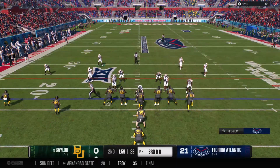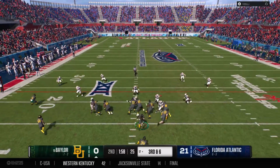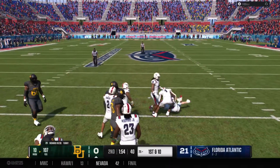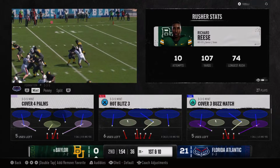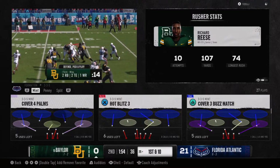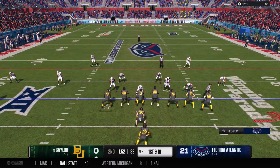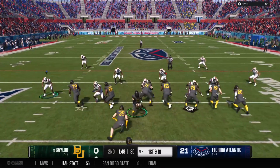Here on third down. Gonna run it. It's Reese. And they'll bring him down, but not before he picks up the first down. He's up to 107 yards on the ground, and just another day at the office for the national leader in rushing. The Bears come to the line with a fresh set of downs.